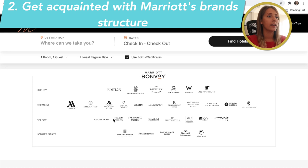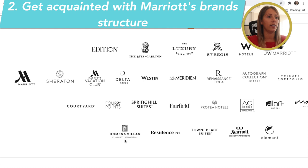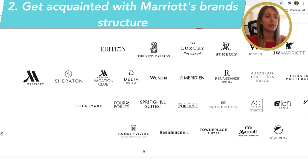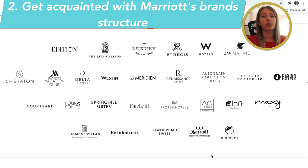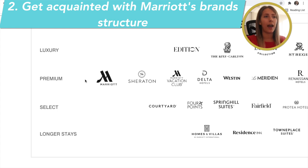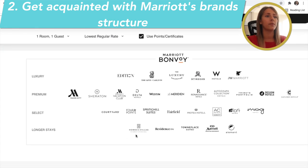The Select is for me a little bit of a lower end category. Longer stays, it's a mix. As you see, homes and villas is included in longer stays. Now that's luxury, but it's not in the luxury category because it's in the longer stays category. But Residence Inn, TownePlace Suites, Element, those are more lower end Marriotts. Executive apartments, I've actually never seen them before. I can probably assume that they're more of the premium category. And so homes and villas, I really see that as luxury, but they're in the longer stays.